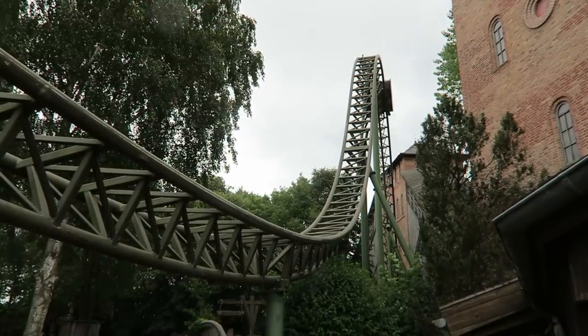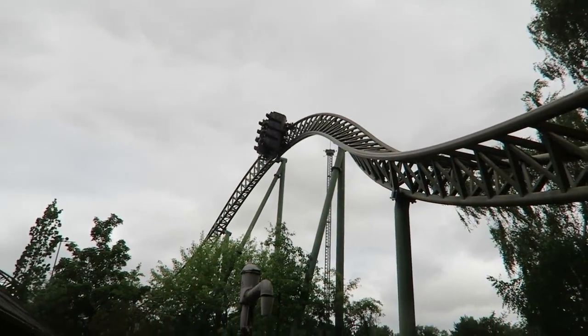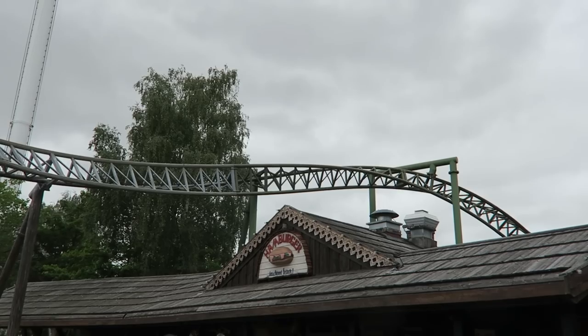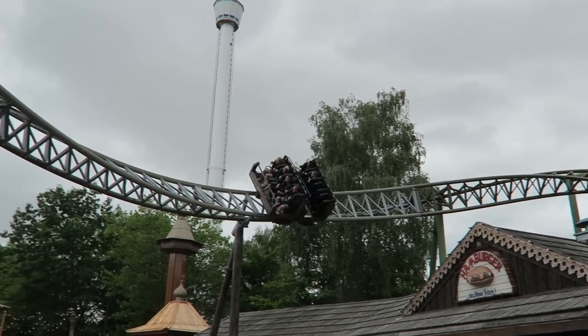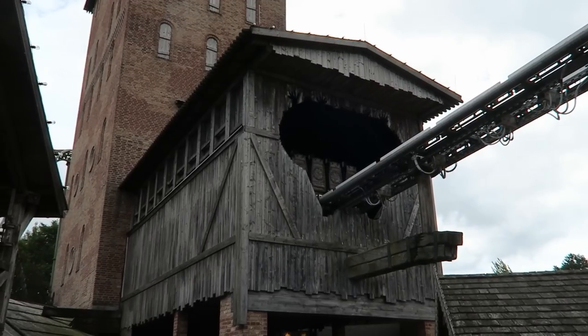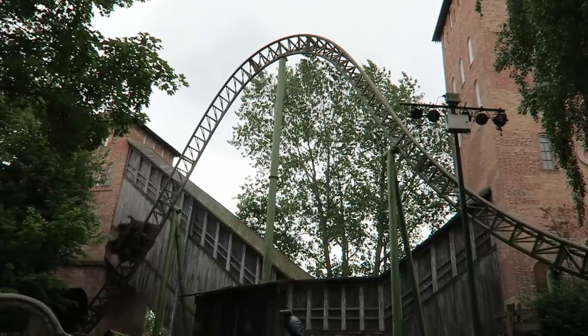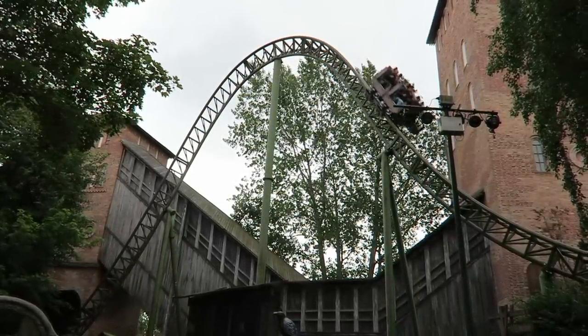Flucht von Novgorod at Hansa Park is arguably the most unique Gerstlauer Eurofighter, and it also is, in my opinion, the best one. This coaster is the complete package. It includes exciting coaster elements, both indoors and outdoors, and it is also extremely well themed. So in this video, I will explain what makes Flucht von Novgorod so good.